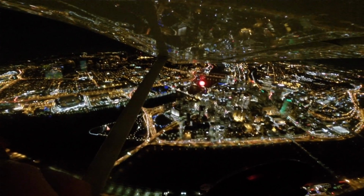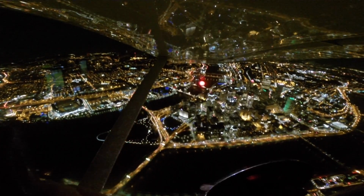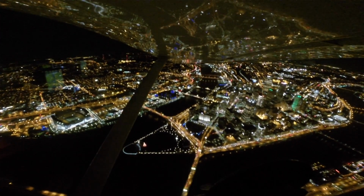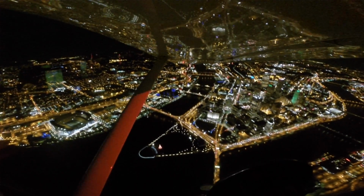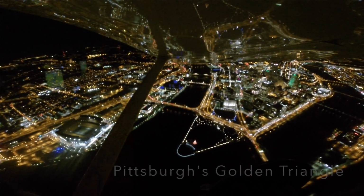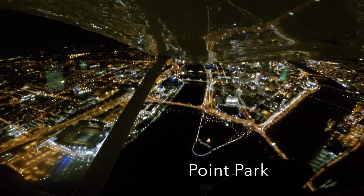Cleveland Center 120.6. PPG, Highmark, PNC Park, Heinz Field are all dark for the evening. 42364, after you're done downtown, are you going back to Zelienople? We're going to go back to Butler and then back to Zelienople. Okay, thanks.